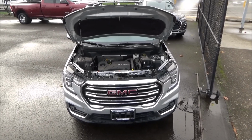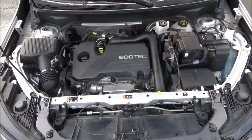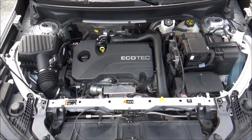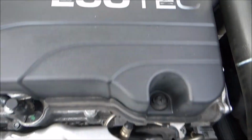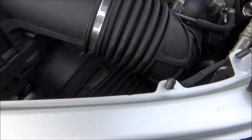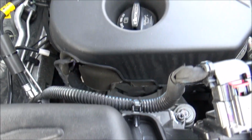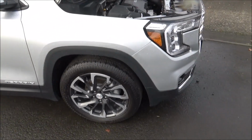Powering the 22 Terrain is GM's LYX 1.5-liter turbocharged inline-4 engine. It's an all-aluminum power plant with dual overhead camshafts, 4 valves per cylinder, direct injection, and variable valve timing. Horsepower is rated at 170 at 5,600 RPM, and torque is rated at 203 pound-feet from 2,000 to 4,000 RPM.